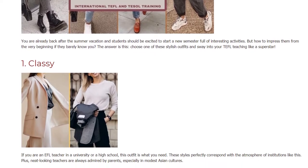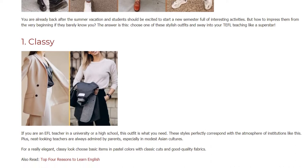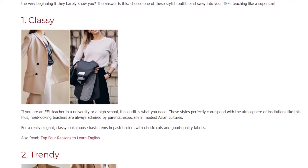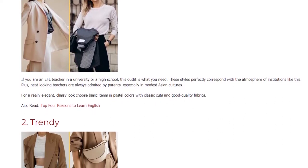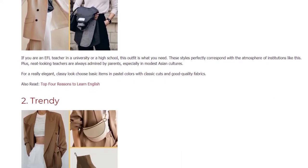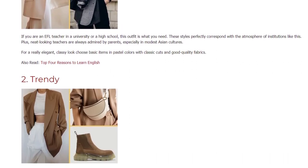1. Classy. If you are an EFL teacher in a university or a high school, this outfit is what you need. These styles perfectly correspond with the atmosphere of institutions like this. Plus, neat-looking teachers are always admired by parents, especially in modest Asian cultures. For a really elegant, classy look, choose basic items in pastel colors with classic cuts and good quality fabrics.